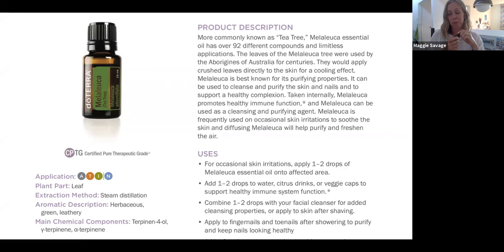Tea tree is really good for zits. It's antibacterial, antifungal. So if you went to an outdoor or indoor swimming pool and you got some sort of fungus on your foot, treat it daily with diluted tea tree. Also dilute your tea tree for your zits. I have some in the bathroom just for that use. It's really good. My kids are using it for their zits.